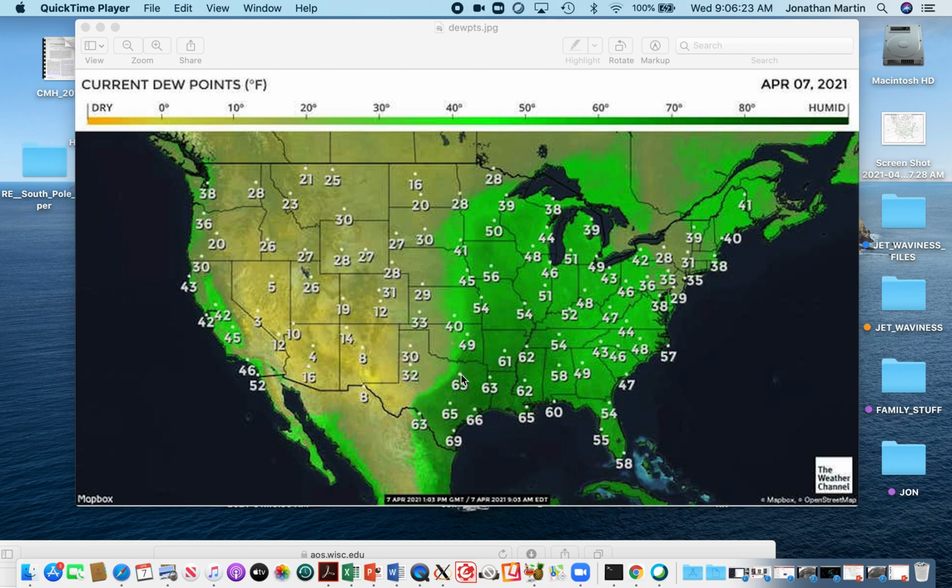63-degree dew point at Dallas, 32 at Lubbock, 30 at Amarillo, and probably in the low 40s everywhere in between. So this is a very sharp, characteristically sharp dew point contrast. Sometimes it's known as the dry line in the desert, in the southwestern plains. It's a really sharp feature.